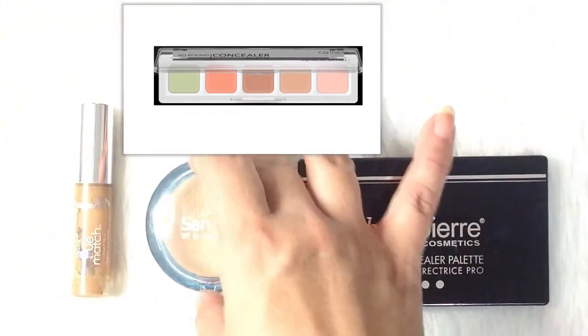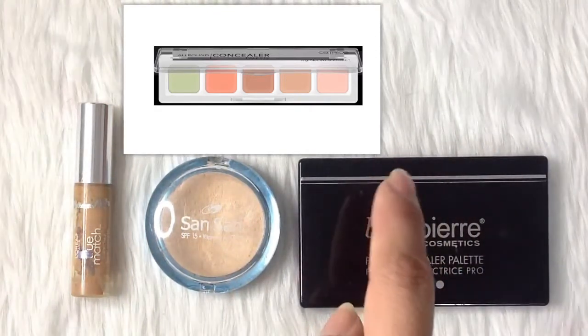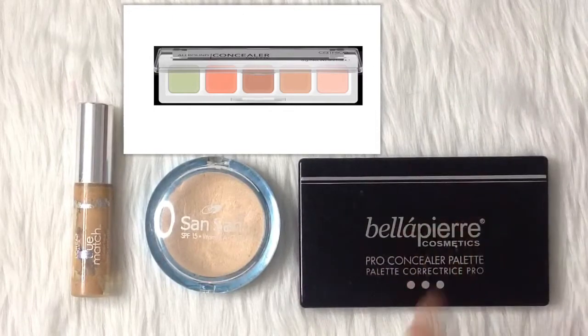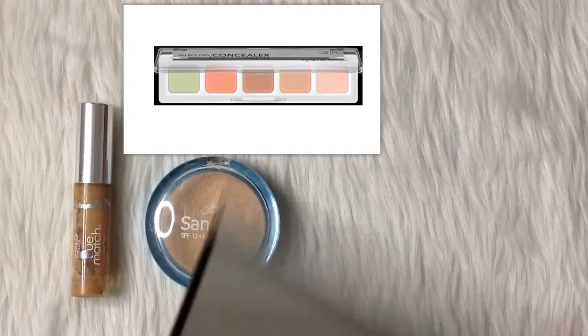And then we have here the Bella Peer Color Corrector. I had this in my previous years, last year's Finish 19 in 2019. And I still have this. I've rolled this over in my Drop 20 in 2020. So this one is purely a color corrector.